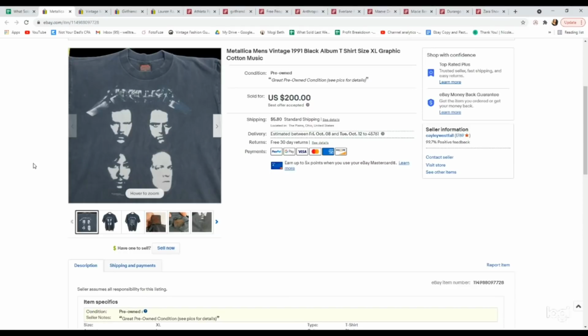Someone offered me $200, which I did accept because, again, solds versus available. That was kind of right in the middle, and that is a great return on investment. I picked this up at the bins, so for probably less than $1, and this was in a bin that everyone else had already picked through.